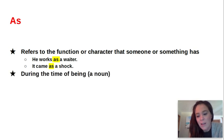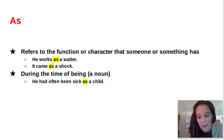Oh, good. Time and space, finally. We could talk about during the time of being a noun. He had often been sick as a child. So during the time of being a child, he was often sick. That's how we make that link.